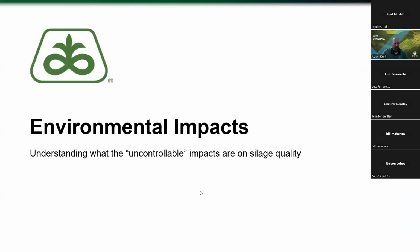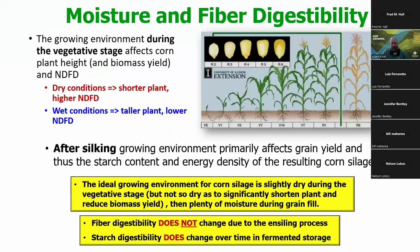So environmental impacts, I already said the environment is 3 times more influential than genetics. So I'm going to talk about how the environment plays a role in fiber digestibility and what we can do from there. The vegetative growing conditions are what really drives fiber digestibility. This is mostly related to water. A dry early season pre-tassel is going to give you a shorter plant, but a plant that wasn't preparing to grow super tall and laying down a bunch of lignin, because it didn't have all of the water to think about growing really tall and needing the lignin.